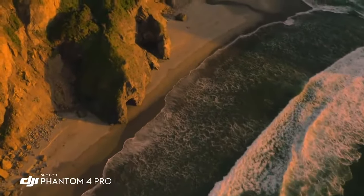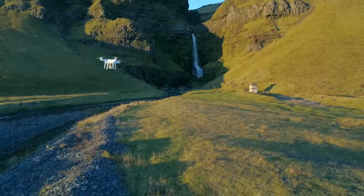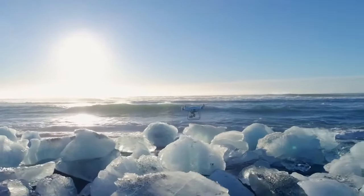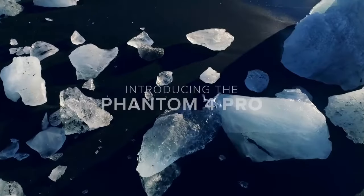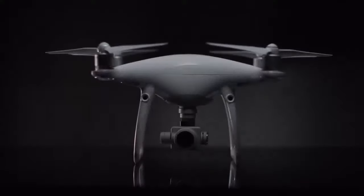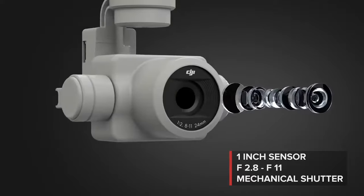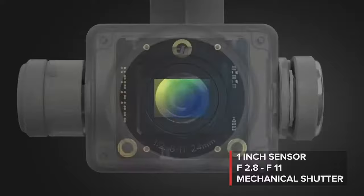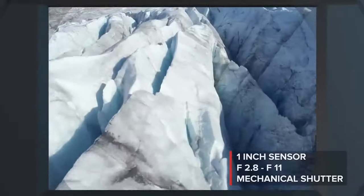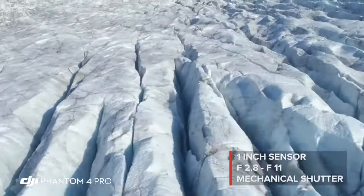What do you need for incredible aerial imaging? A brilliant camera, an aircraft you can trust, and the intelligence to make every shot cinematic. The new Phantom 4 Pro has all this and much more. The Phantom 4 Pro camera has an f2.8 aperture, mechanical shutter, and large 1-inch sensor, coming together to make brighter, more detailed imagery.